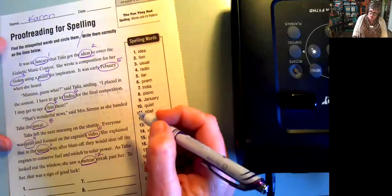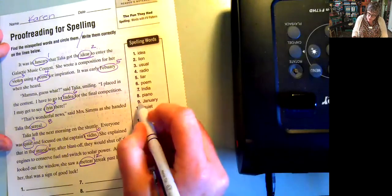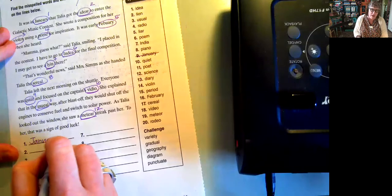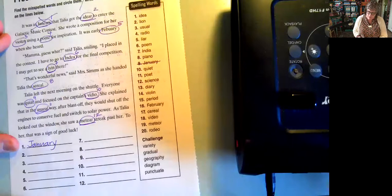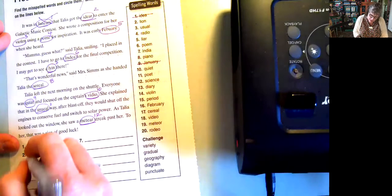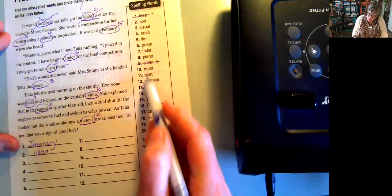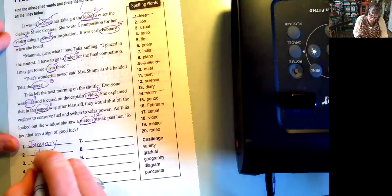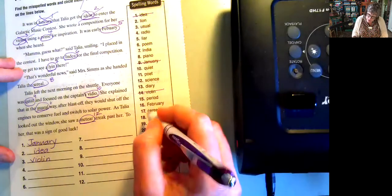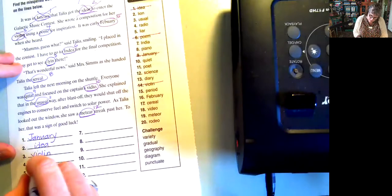Now, the other strategy that works really well is to cross out in the word bank and to read the spelling out loud to yourself. So number one is January. That's capital January. And I'm going to go ahead and cross it off on my text. Idea is number one. It's IDEA. Number three is violin. That's number 14, VIOLIN. Number four is poem, and that is POEM.